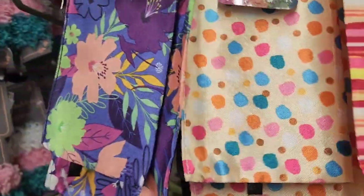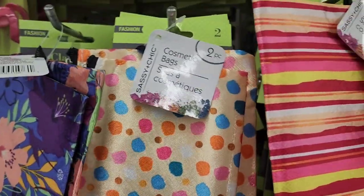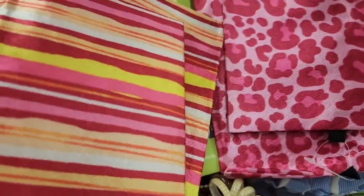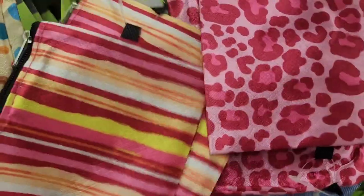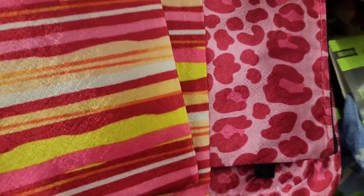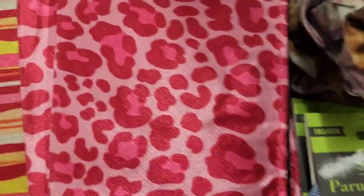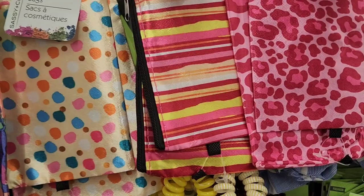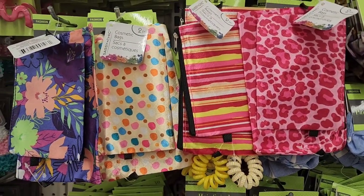Really pretty. And then they got this one here. They're all beautiful. They got this pattern here as well, and they also got this one here. They're all absolutely fabulous. I love them. They're really cute. And then they got this one here that is absolutely gorgeous as well. They are really pretty, and they're just in time for Christmas for the kids.